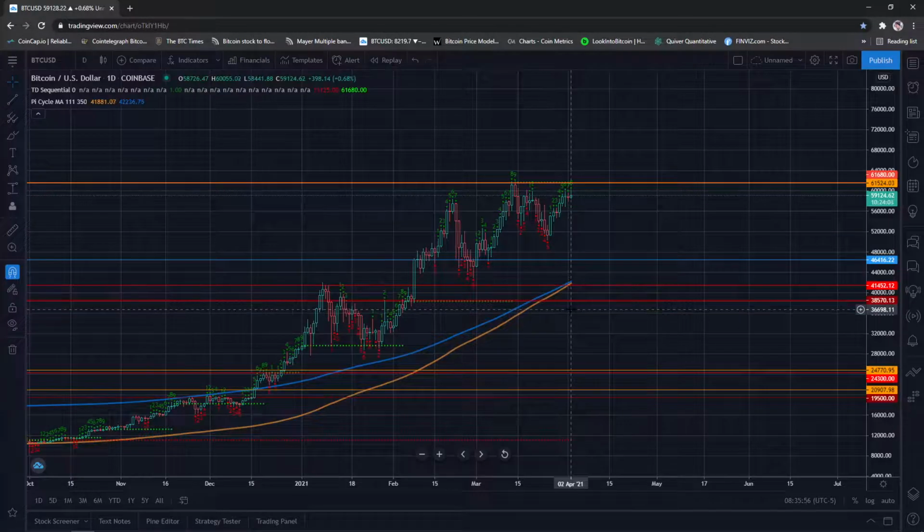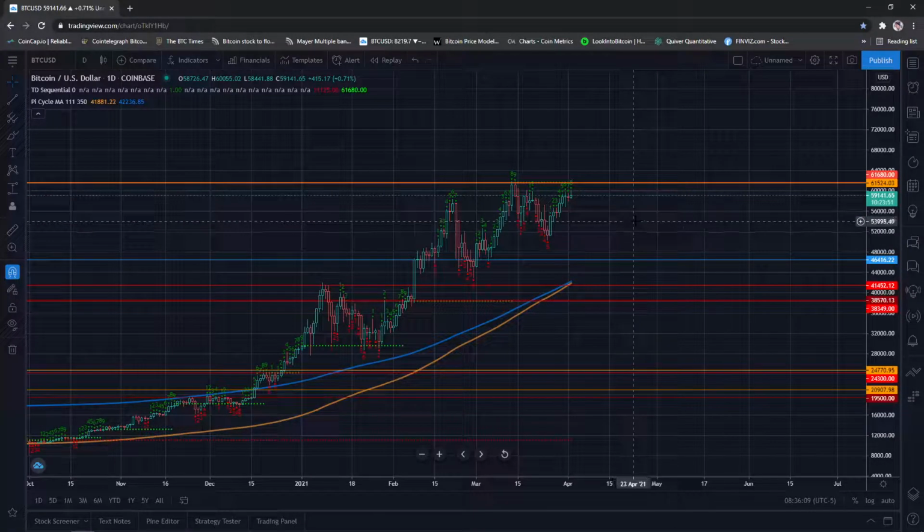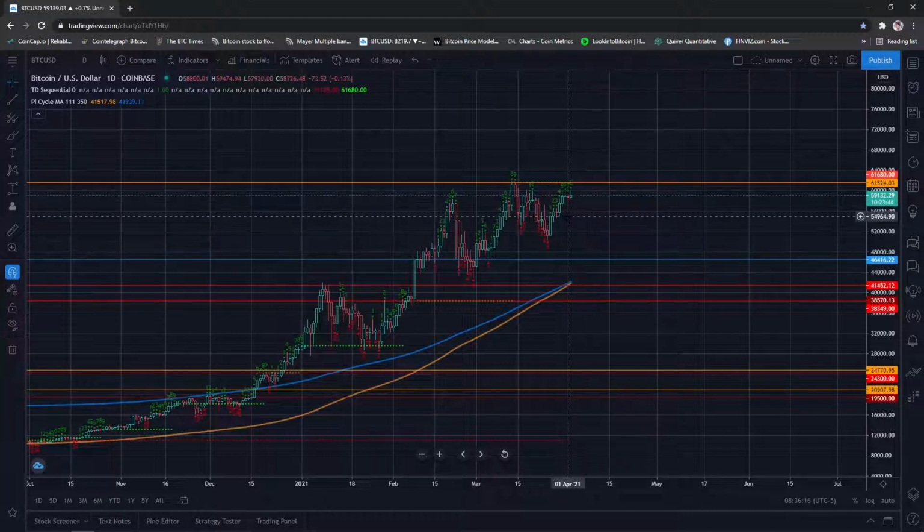In Bitcoin towards the end, like in 2017, we doubled in a week or two. We went from 10,000 to 20,000 so fast, and that very well could happen this time as well. We're at like 60,000, and we could go to 100, 120,000 within a week or two, and then that would be the high. So we're getting very close to this crossing. It'll probably cross within, I would say, no more than a week or two.